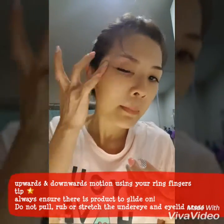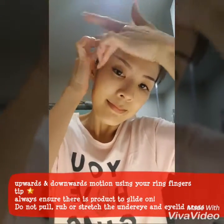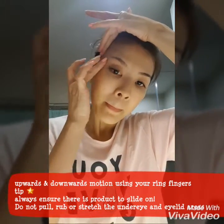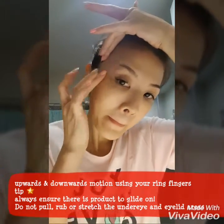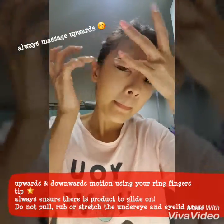After about 20 times, feel the lymph nodes that are just slightly below our eyebrow. Continue doing it by pulling up. Remember, there must be a glide by the side of the skin. This actually helps in softening the crow's feet at the side of our eyes.